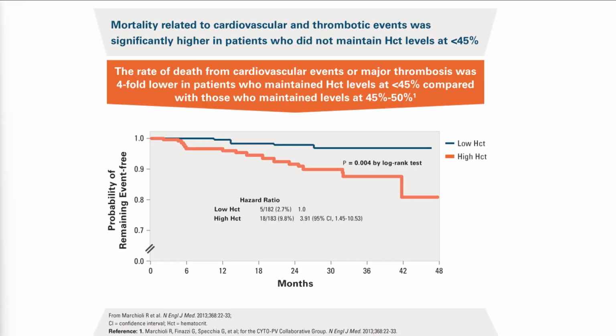And basically it was shown in the black line, it was the low hematocrit group, below 45%, compared with the patients who were kept at the high hematocrit group, that the risk of developing a major clot, like a lung clot or a clot in the leg, et cetera, was 4 times less likely to happen if you happen to be randomized to the low hematocrit group. So I think from that point on, it became sort of clear that this is where your patient needs to be.